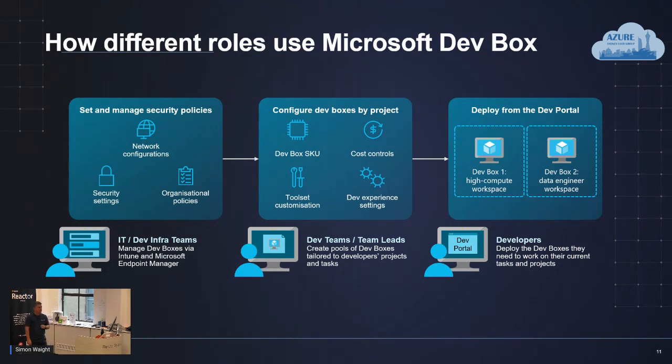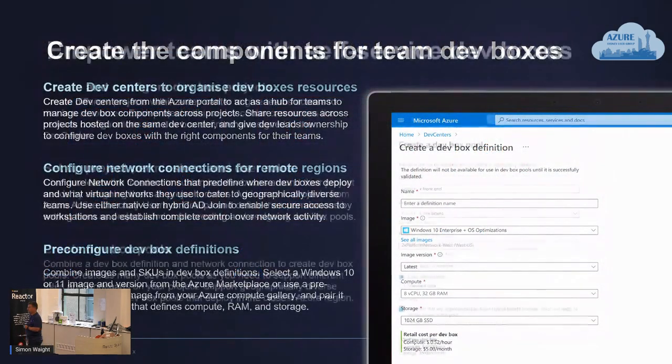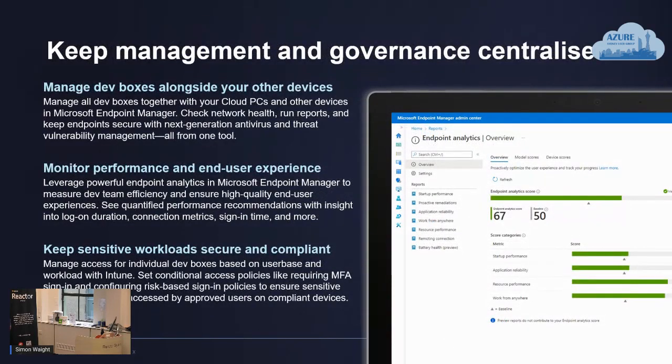Yes, Connor. Is there any data loss protection? So DLP? Yeah. Well, it's running on top of Windows 365, so whatever policies you can configure in Intune and endpoint management. So where are we here? So you can see here we've got keep sensitive workloads secure and compliant. So as long as you're deploying the right policy in your organization to manage your Windows environment, then you can meet those requirements. Out of the box, it'll do whatever the default policy is for Windows.